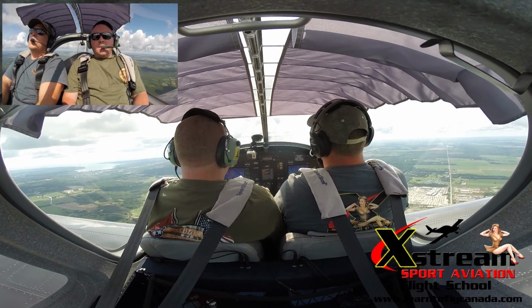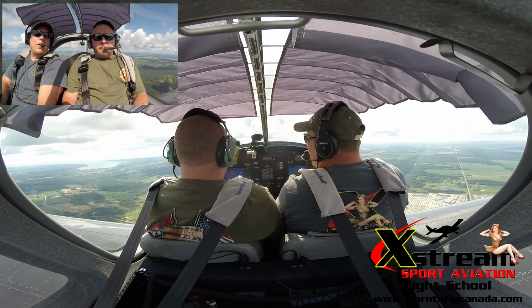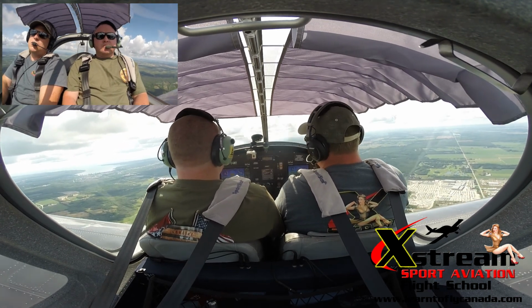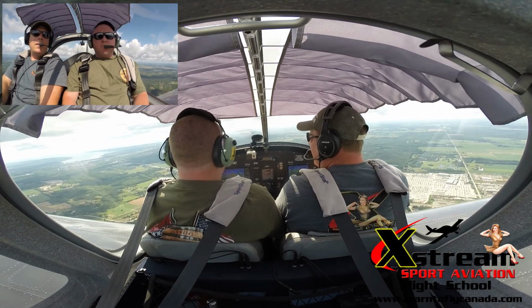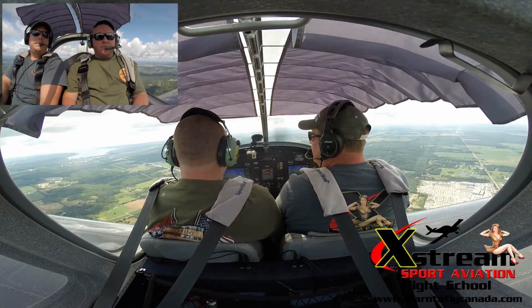In this aircraft, we don't generally want to go slower than 60. So right now we're at the slow speed. We don't want to go any slower than that. So we can either push the nose forward so it speeds up. Now it's starting to climb up to the 70s.